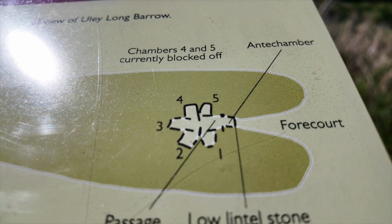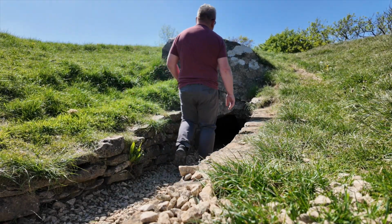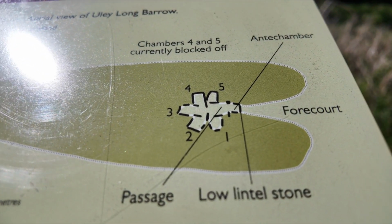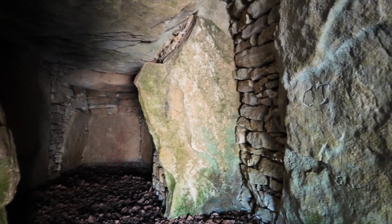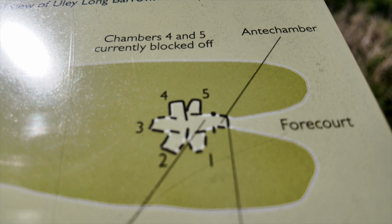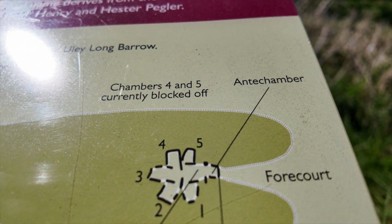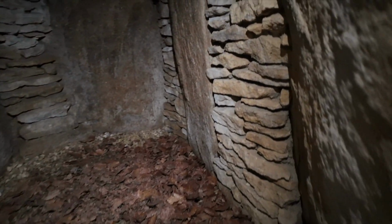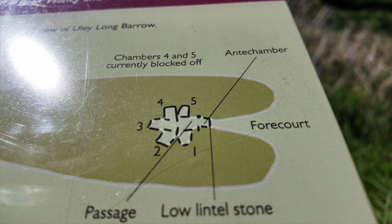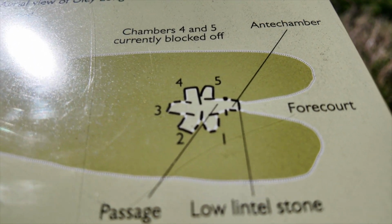You can see on this little map here the forecourt where I walked down. You can see the entrance to the antechamber, which is the first chamber, and then it goes into the rear chamber, and you can see there's 2, 3, 4 chambers. Chambers 1 and 2 I can look into, and then 3, 4 and 5 are still blocked with those flat stones that you saw inside. So those are still sealed. So who knows what's behind those rock doorways.